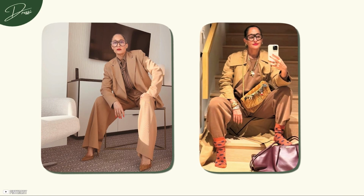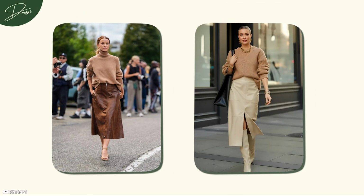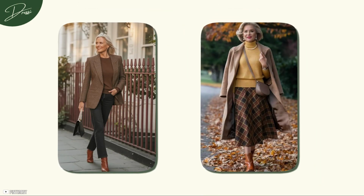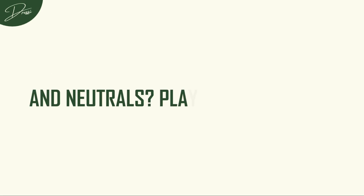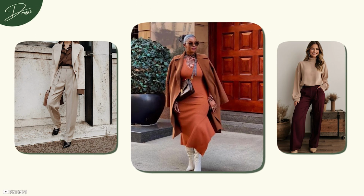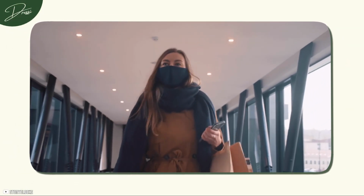Tracee Ellis Ross often wears warm chestnuts paired with rust or amber, enhancing her golden glow. Meanwhile, Julianne Moore leans on espresso and oxblood combinations to flatter her cooler base. The method: find a base brown that sits well with your skin, then pair it with either a complementary neutral or an accent tone. For warm undertones, layer caramel with olive or mustard. For cool tones, go for mocha with navy or dusty rose. And neutrals, play the whole field: beige, sienna, mahogany, as long as the texture shifts. Think matte knit with a glossy belt. This isn't just color matching, it's strategy. Brown becomes your personal amplifier when the pairing serves your tone, not just your taste.